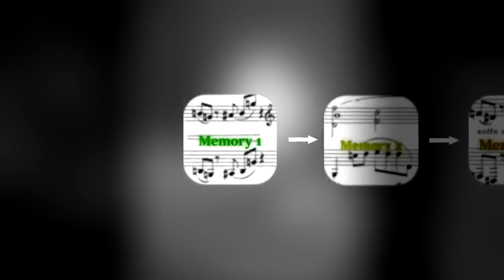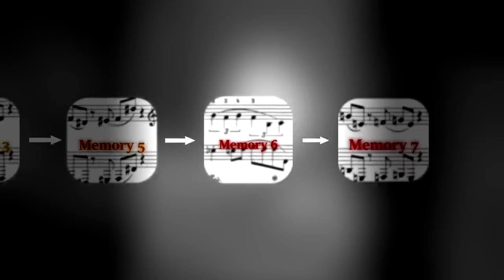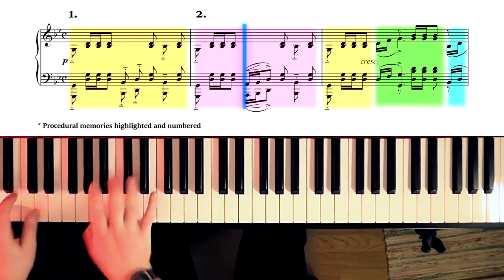But here's the catch. Musicians don't just use one single memory, but multiple memories strung together in a specific sequence. Doing so with one memory triggering the next, sort of like a row of falling dominoes, you can potentially store massive amounts of data. For example, here is the start of Rachmaninoff's G minor prelude.